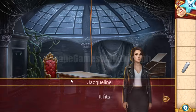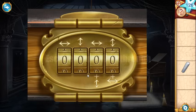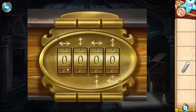Okay, let's open the drawer, get the book, and the book is closed with a lock. So the hints are these arrows. So left and right means horizontal, and the four digits and the four windows we can see here on the top. So first window has 1, 2, 3, and 4 horizontal blanks. So let's enter 4 here.